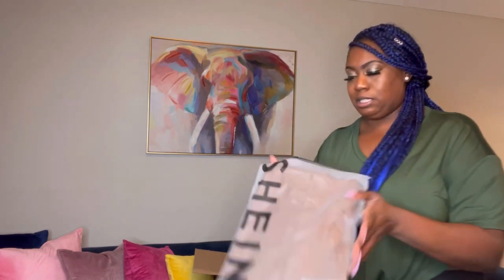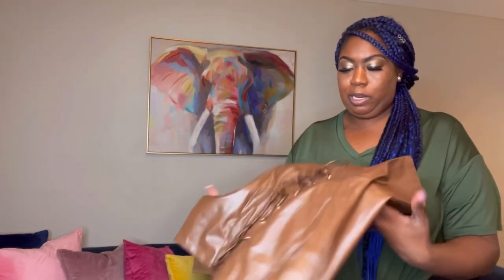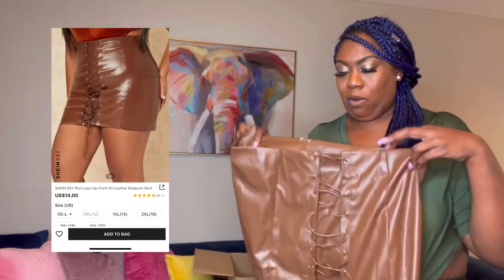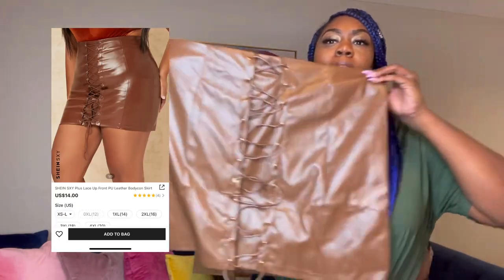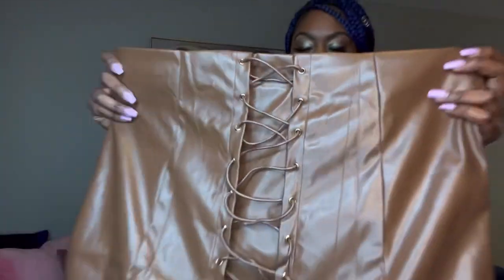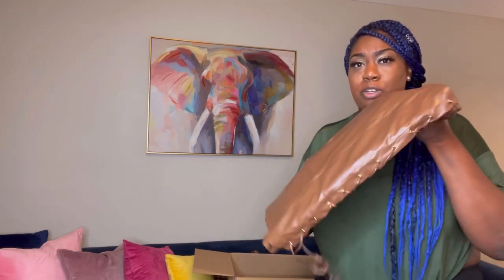Oh, okay. Here is the brown skirt. Uh-oh, I have to pick all this stuff up. I thought this was really cute. Again, it said this skirt ran small, so I ordered a 3X in this as well. But this is really cute. I like this skirt, the little details. This skirt was cheap too. A little mini skirt. It was very, very reasonable. We'll try this one too.